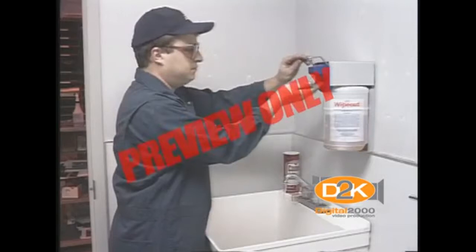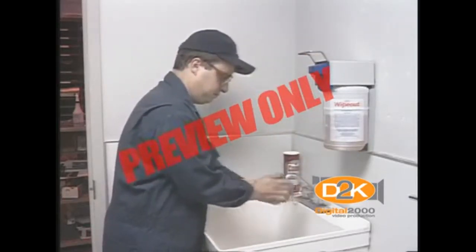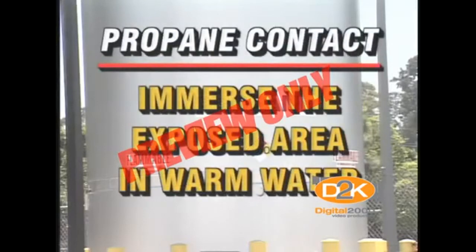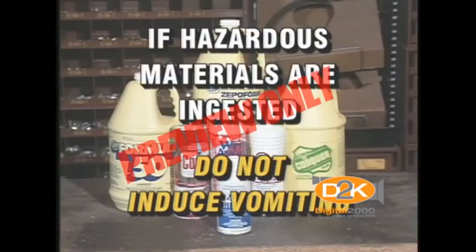If hazardous materials come into contact with your skin, wash the exposed area with soap and water immediately. If propane contact occurs, immerse the exposed area into water that is warm but not hot. If you or a coworker is exposed to hazardous fumes, get fresh air immediately. If hazardous materials are accidentally ingested, do not induce vomiting. You must seek medical attention immediately.